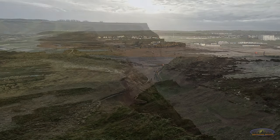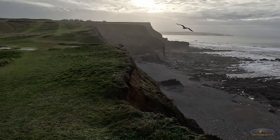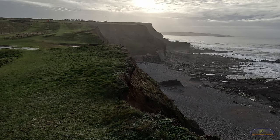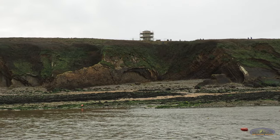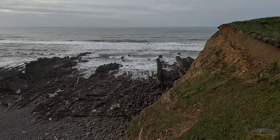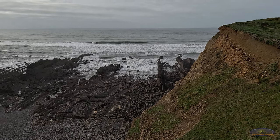Compass Point is an octagonal lookout tower situated on the headland overlooking Summerlee's beach. The tower was constructed in 1835 as a place from which coastguards could observe ships on the adjacent Atlantic Ocean. It is currently under renovation.